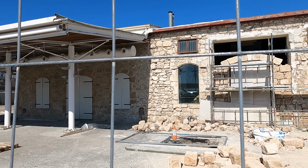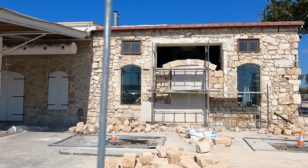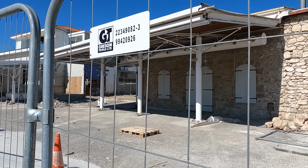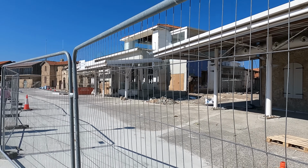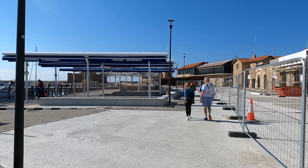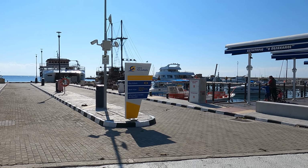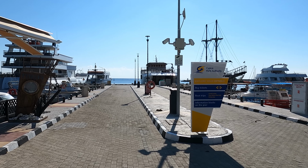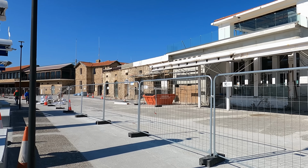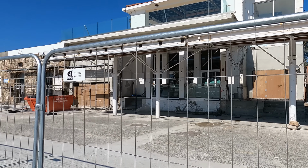A little look. They appear to be refilling an entire knocked out bit there. All the tours are now back on, as you can see. Though not all the tour companies are running at the moment. It's very off season. No sign of any pelican.